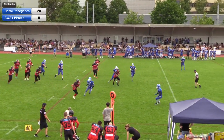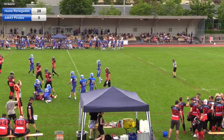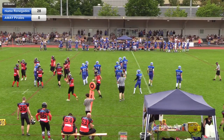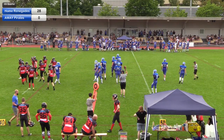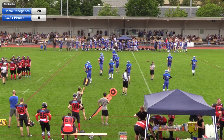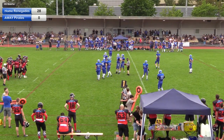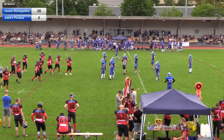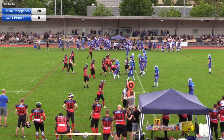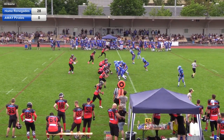Short pass to number 27. He's on his feet. He got another first down. He was tackled shortly after. The pass and the run was good for about another 11 yards. First and 10 for the Pirates.